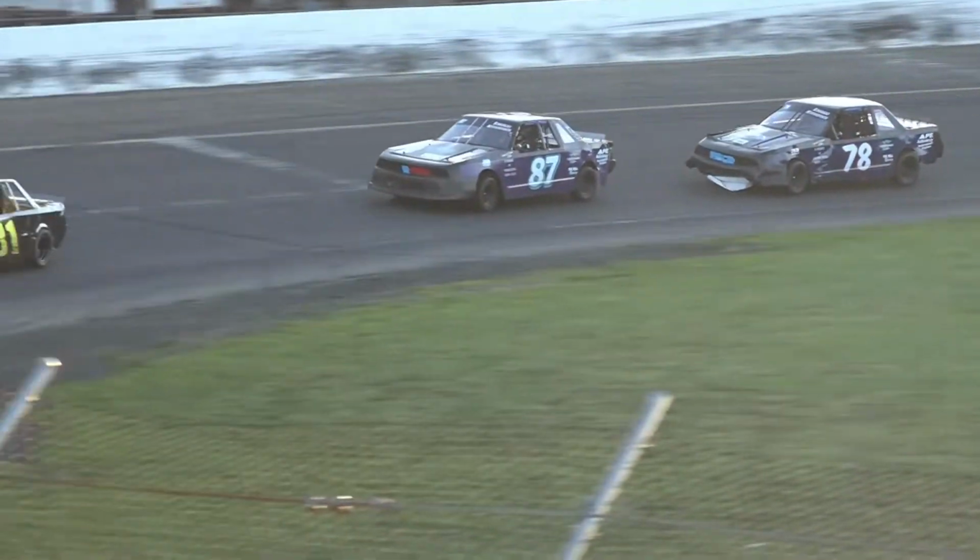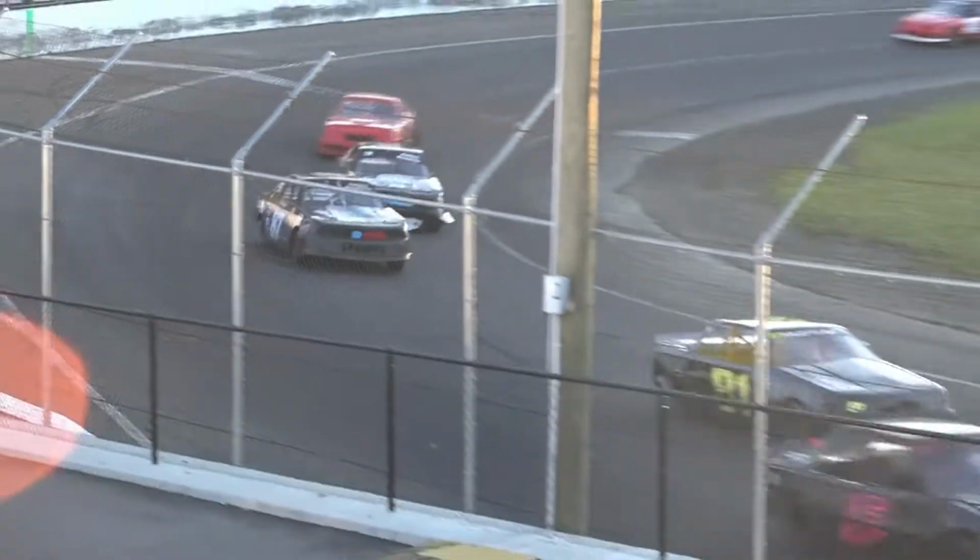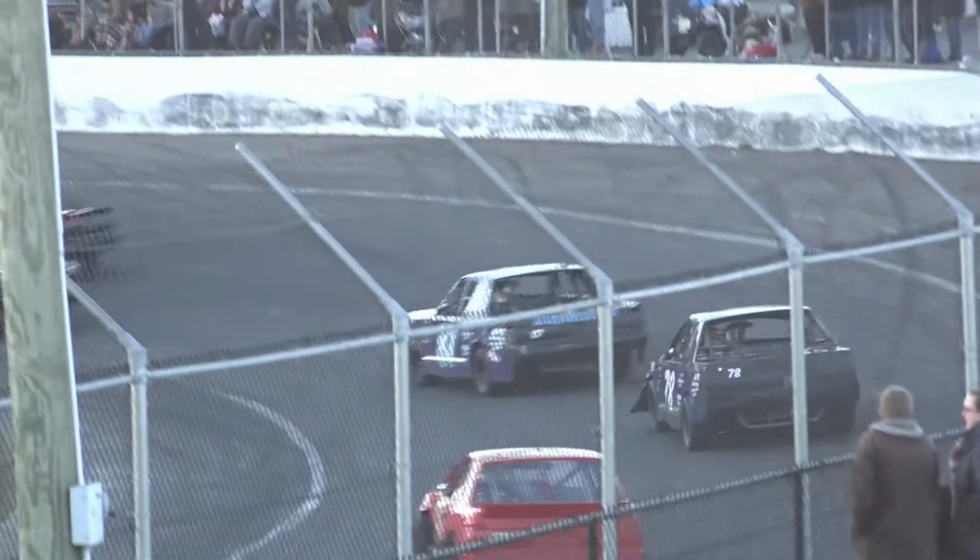So as they go into turn number 4, come off turn number 4, it's still Vaines comfortably in front by about a 2-car length advantage over Sonhalter. And then it's probably 10 cars back to Tommy Silva.